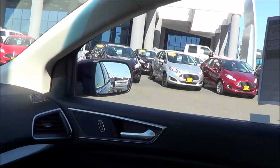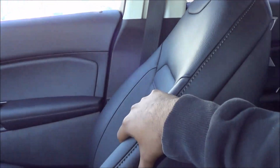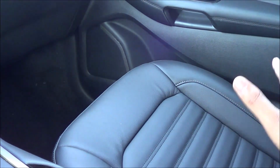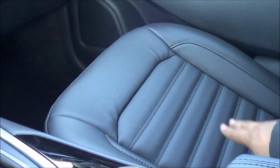As far as seating comfort goes, these are certainly very, very comfortable seats here. Decent amount of side bolstering. Thigh support is excellent. I would certainly take this vehicle on a long road trip. It just has the nice right amount of support and a decent amount of cushion to the seats too.